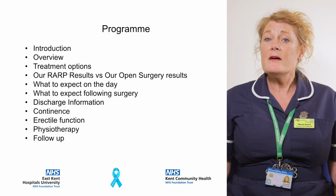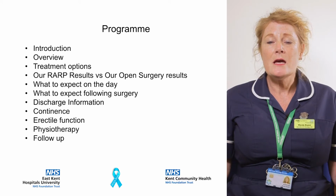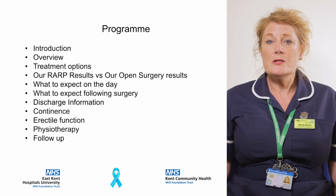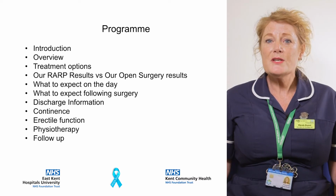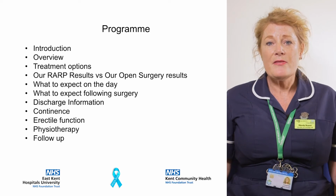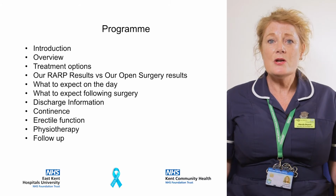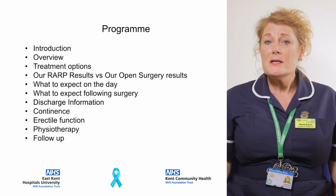This presentation will cover the following topics: an overview of the prostatectomy with pictures of the prostate before, during and after surgery, and a brief description of the history of the robotic surgical system. Your potential treatment options, the advantages of robotic surgery, a comparison of our robotic prostatectomy results versus the open method, what to expect on the day of your surgery, what to expect following surgery, discharge information, continence, erectile function, physiotherapy, and follow-up.